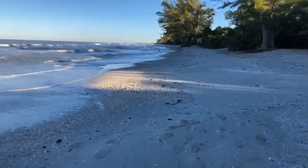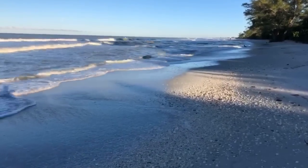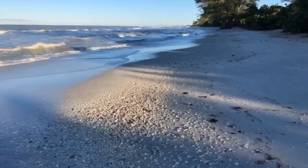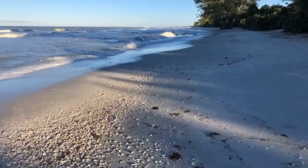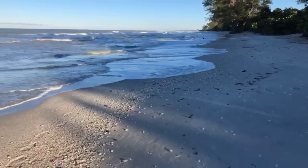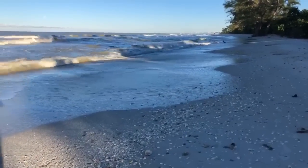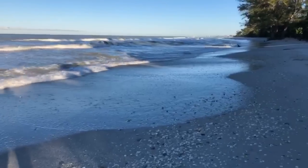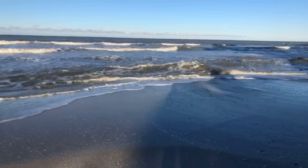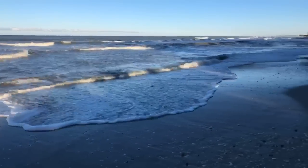I don't know if there's some red tide in the air. I don't know if that's what's making me cough here. It very well could be. This wind has been pretty strong coming in off the Gulf now for the past couple days. That red tide can get in the air, in the sea mist. Lots of little cockle shells out here.